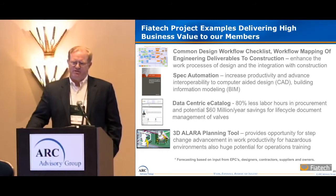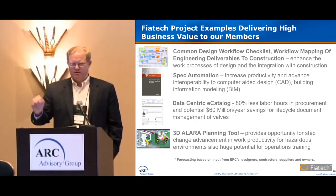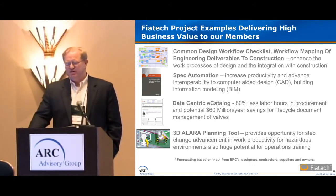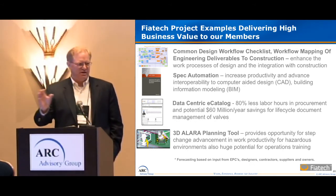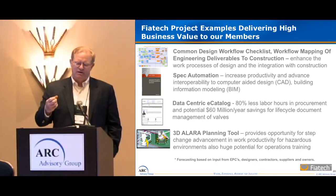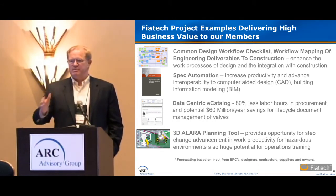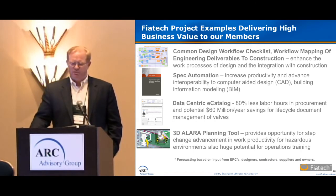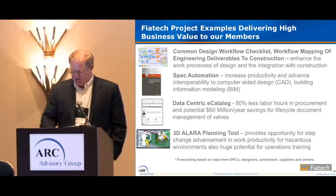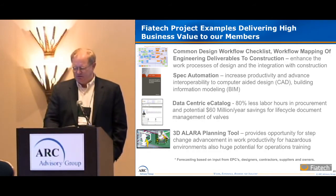We've been working on a data-centric e-cataloging system, which we've launched in an early beta version, so you could get catalog information on valves initially, and that are data-centric and model neutral. You could just automatically put into your design, but also do comparisons against valve suppliers against your performance criteria. And I already talked about the Avatar project we did around a 3D work environment.